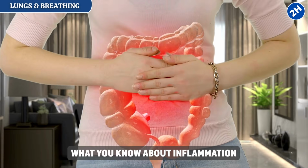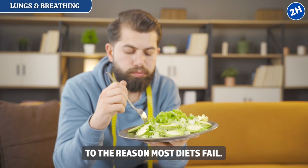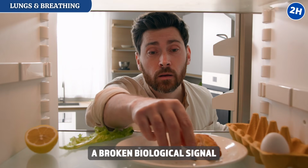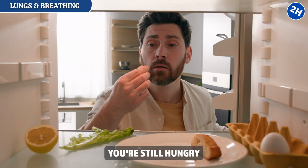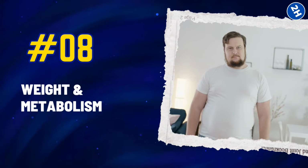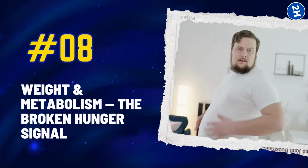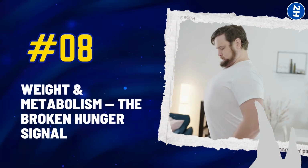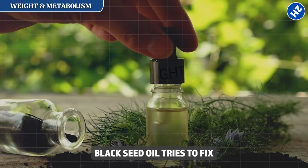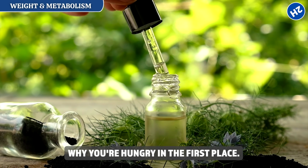Now apply what you know about inflammation to the reason most diets fail. Not willpower, not calories. A broken biological signal telling your brain you're still hungry, when your body has more than enough fuel. Number 8. Weight and metabolism. The broken hunger signal. Most weight loss supplements try to silence hunger. Black seed oil tries to fix why you're hungry in the first place.